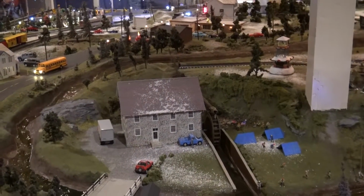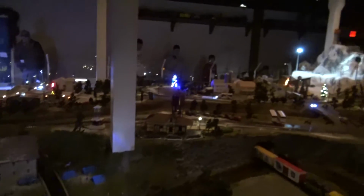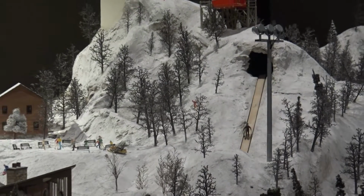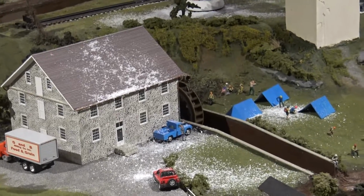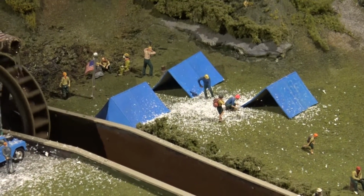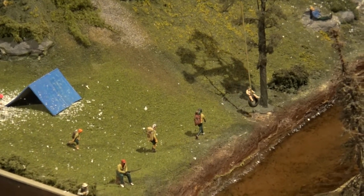Have a little water mill spinning. Oh, it's turning into night again. There they go. They're skiing down the mountain. And next to that water mill, we get to see some Boy Scouts camping, earning their merit badges. Except this kid, he's not earning merit badges. He's goofing around on a tire swing.